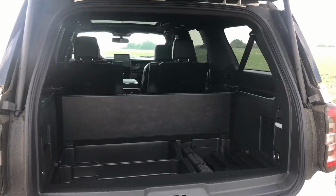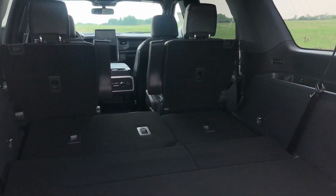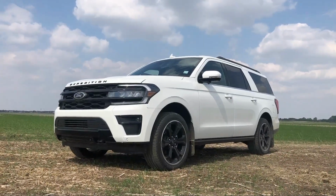Moving into the back, you'll see we have plenty of cargo space. And as you can see, we also have the 7 seats for all your family. Enjoyable, comfy, and stylish is what the Expedition will provide.